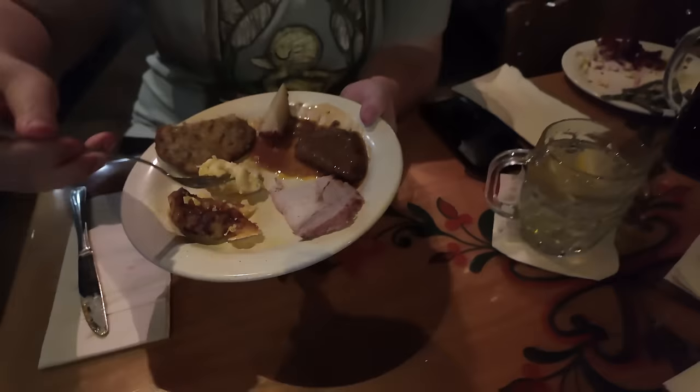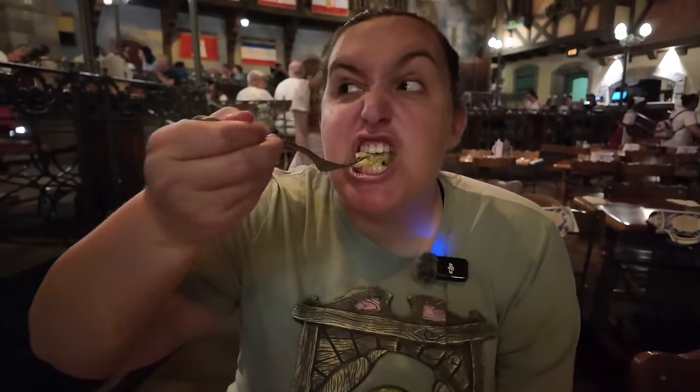And I saved the best on this plate for last, the mac and cheese. And look how I strategically got a corner piece. So I got all that. Good planning. I got all that crispy cheese there. Nice and crispy. Get some of that mac and cheese. So good. That is going to hurt my stomach later on. Oh, but it's so good.